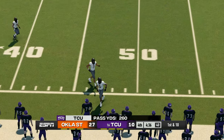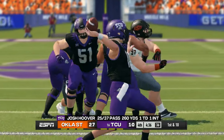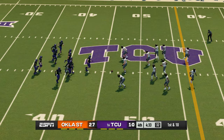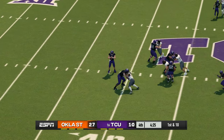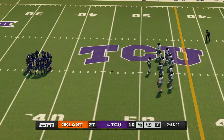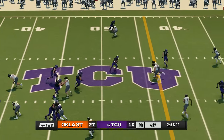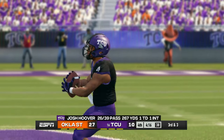Wants to throw outside. Stays in bounds to make a nice catch. From their own 46-yard line, first down. Slings it out there, incomplete. They'll spread the field with five wide. And he hits him hard at the 46. So they pick up quite a few yards on that play, Kirk. Well, that was an excellent route, and he did a great job of holding on to the football.